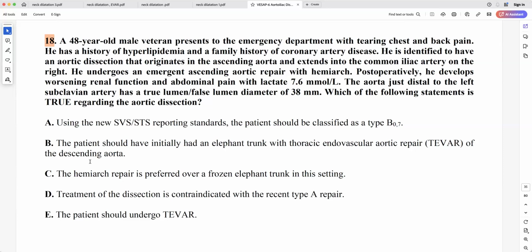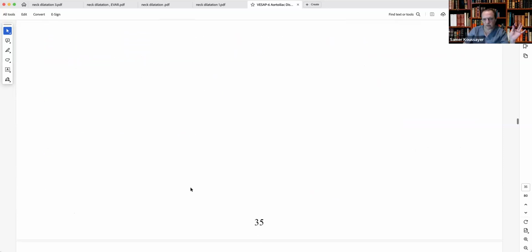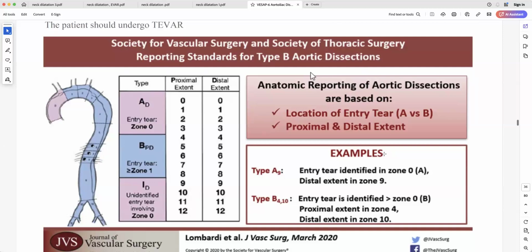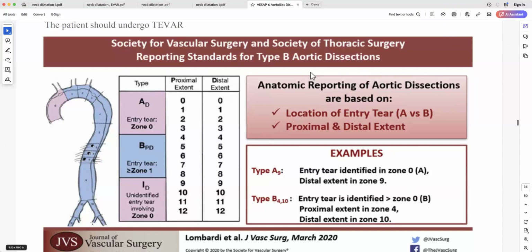All right, before we go on, let's look at this so people can refresh their minds. This is the new classification, called the SVS classification, correct? Correct. So this is the zone. We have two numbers: the first number is the entry tear, and the second is where the extension goes distally. So 0, 1, 2, 3, 4, 5, 6 is celiac, 7 is SMA, 8 renal, 9, 10, 11.